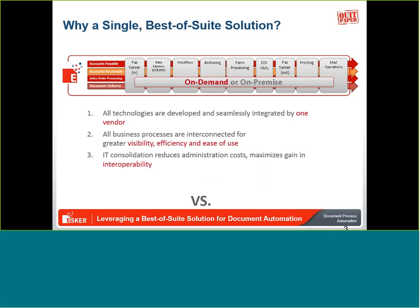Why one single platform? How does a single unified platform allow us to gain efficiencies? If you look horizontally on this diagram, you're going to see a lot of different and specific types of technology that's used to interconnect or integrate smoothly. On the inbound side, being able to leverage fax servers, being able to capture data using OCR or ICR modules, being able to route these documents between different people for a workflow, archiving these documents at the end of the process itself.